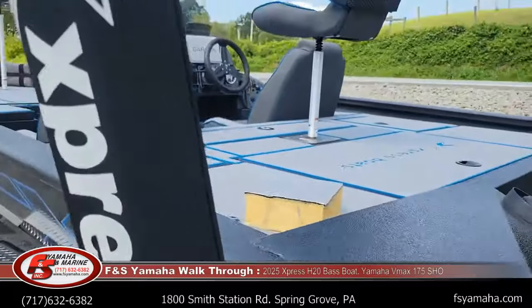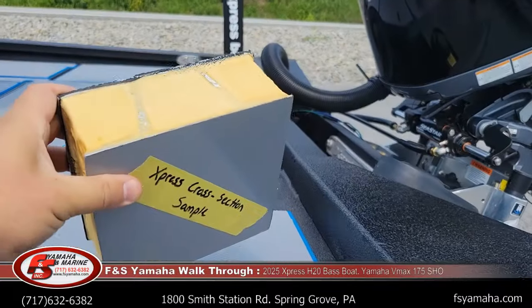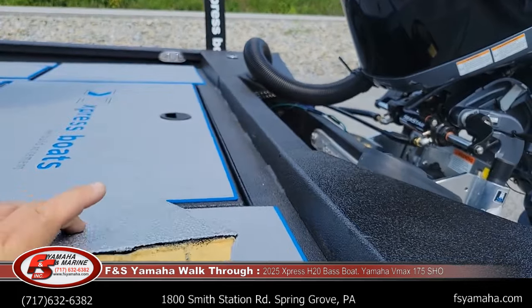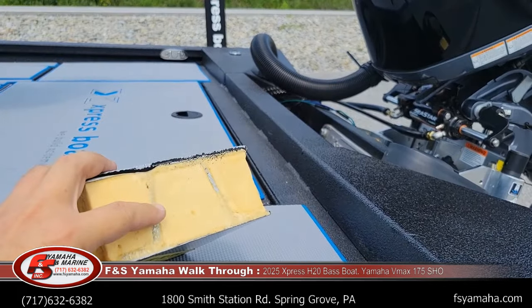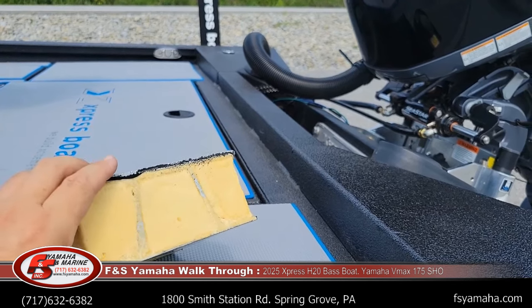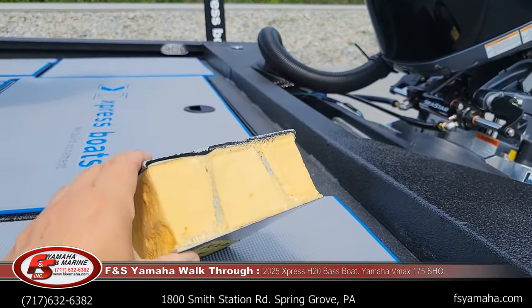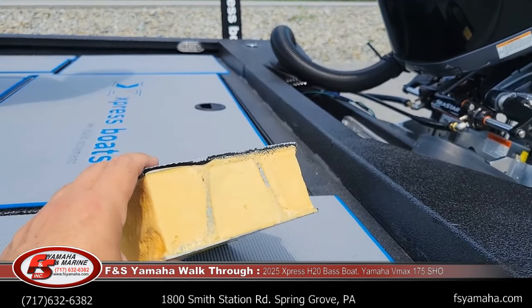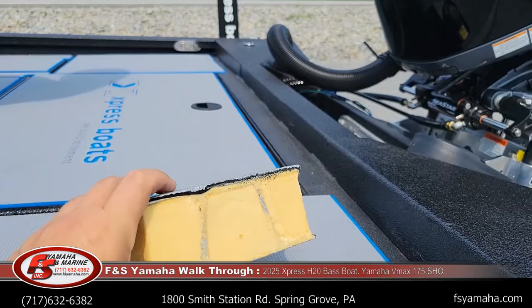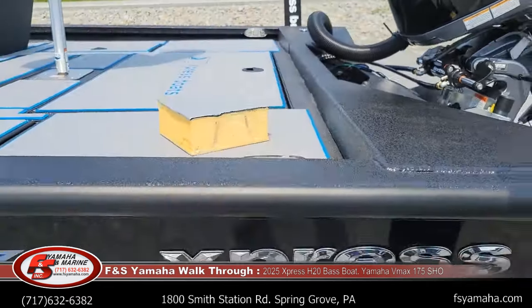Here's an example of a cutaway of the hull. The yellow sticker is the bottom of the boat. This is the floor, with spray-in liner. There are cross members throughout, and then foam is sprayed between the floor and the bottom of the boat. It makes for a quieter ride, and also gives you more storage because most of the flotation is in the bottom of the boat. All these little things add up to this great ride.